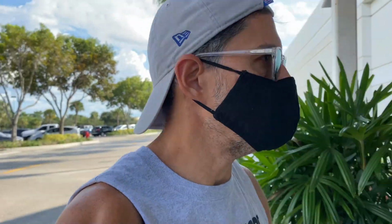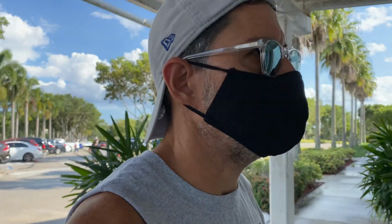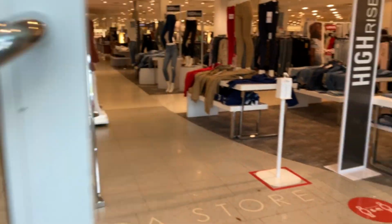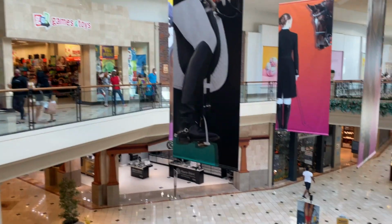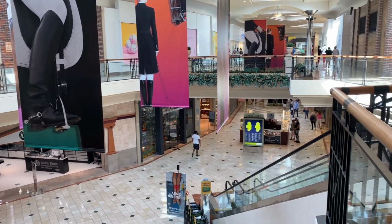We'll walk, this is not the front of the mall, but we'll walk in through Macy's and check it out. Okay, there's the entrance right over there. I know you guys have probably seen enough of me walking around in malls to last you for a lifetime. But this Wellington Green Mall is a pretty nice place, and it's definitely something that I had to mention, and I figured I'd show it to you because it is a big part of this community.